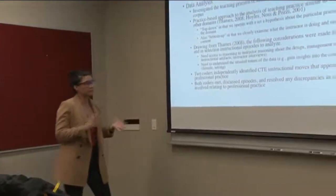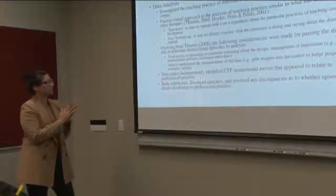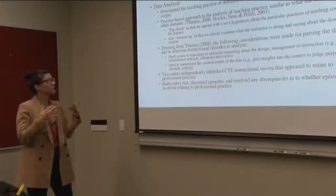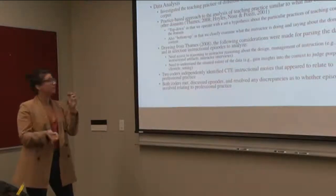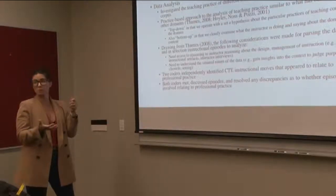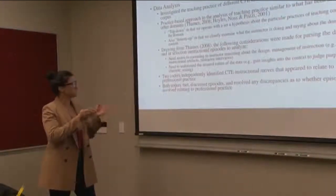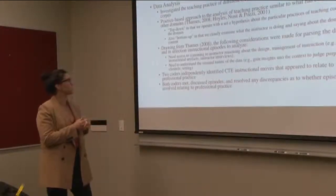Then we used an approach to analysis similar to what I've used in some of the math work: top-down, operating with a set of hypotheses about what we know about teaching and learning in these different domains, and also bottom-up, in that we were actually looking at the video, moving back and forth between what we know, what the research says, and what we were actually seeing in these videos. We would narrow down these different episodes, which took months, probably almost a year.